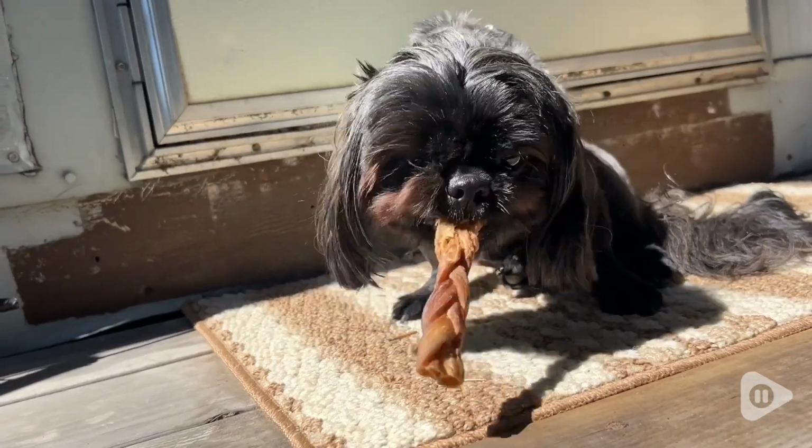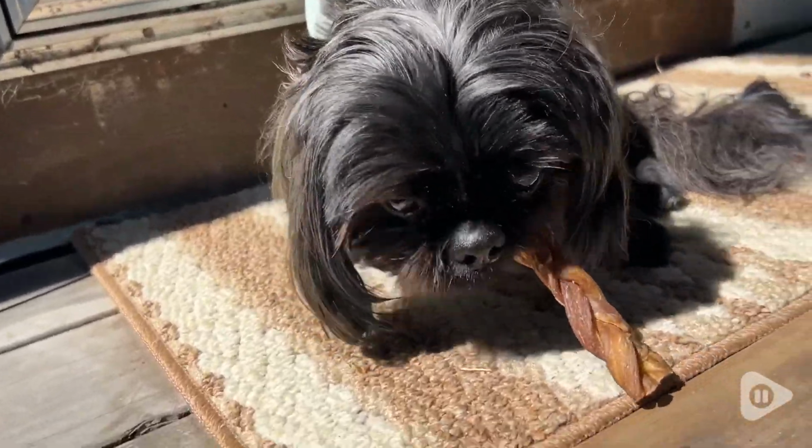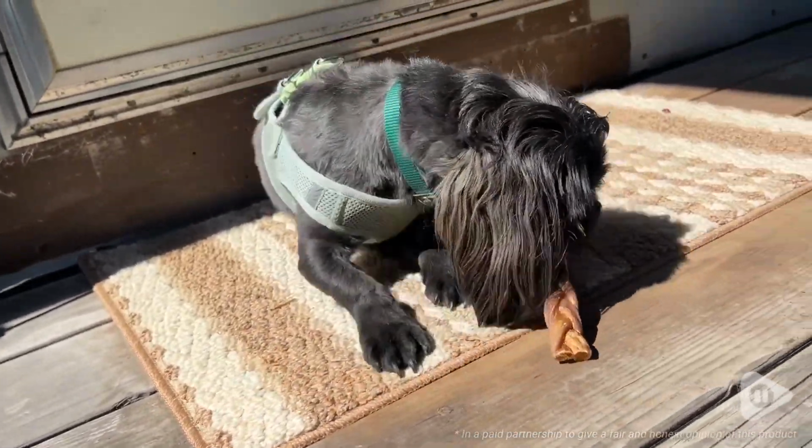So if you're particular about what your dog ingests and you want something they're going to love and not be able to leave alone, you have to check out these lamb gullets from Dog Chits, and that's my point of view.